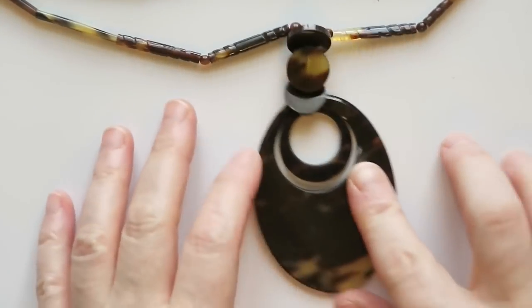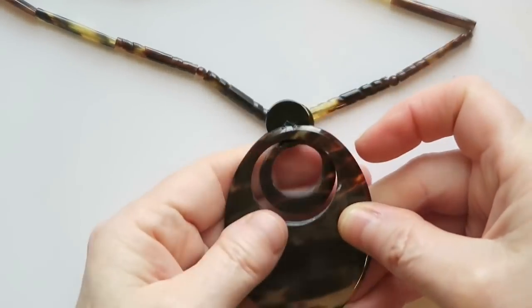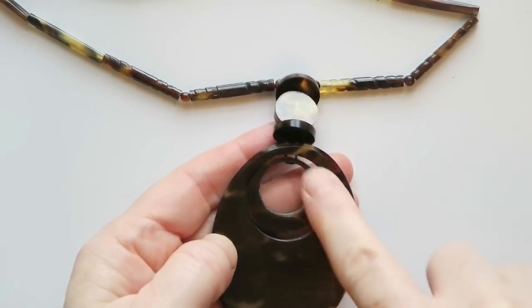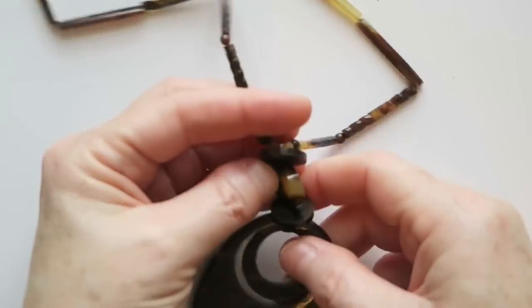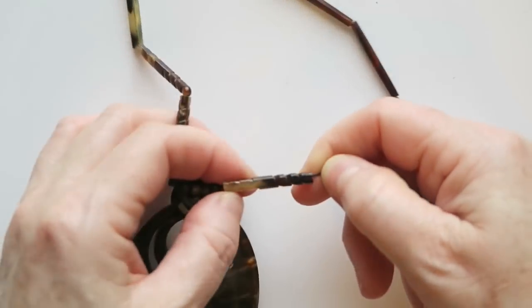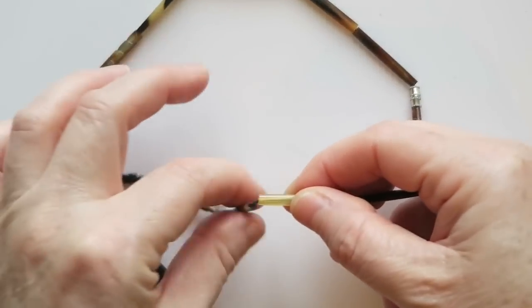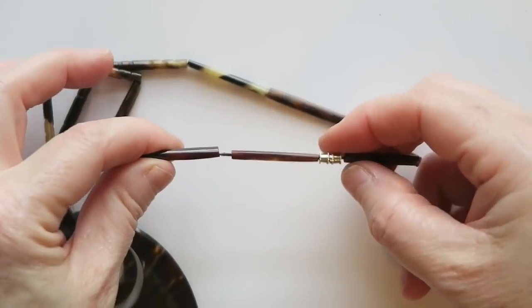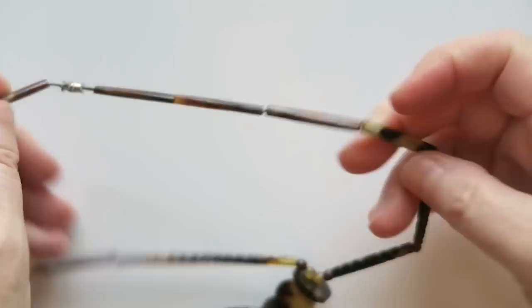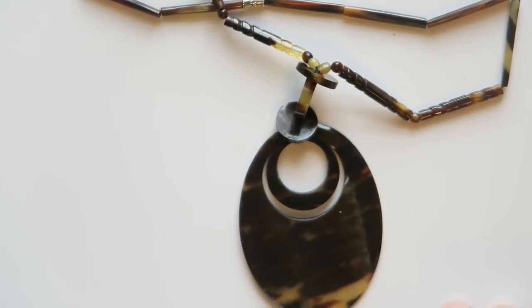Okay, we have a tortoise shell necklace. So we've got this oval, a little cutout, these tortoise shell discs, and then some carved long panel type beads. So that's interesting. This is one I'll definitely sell as well. Very cool.